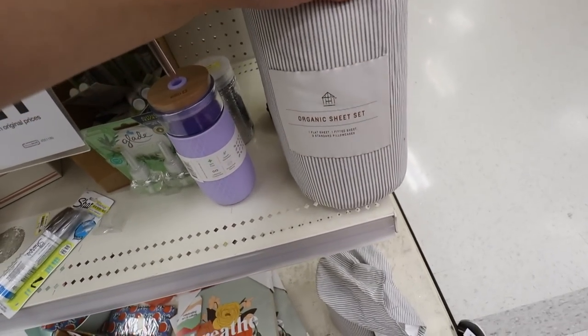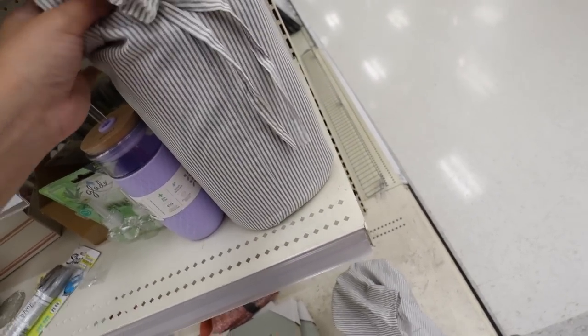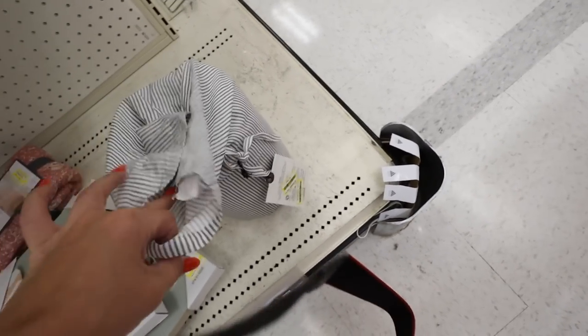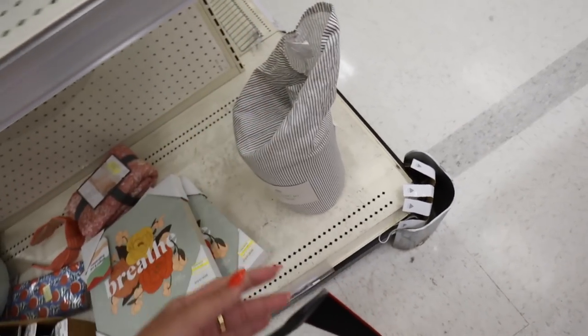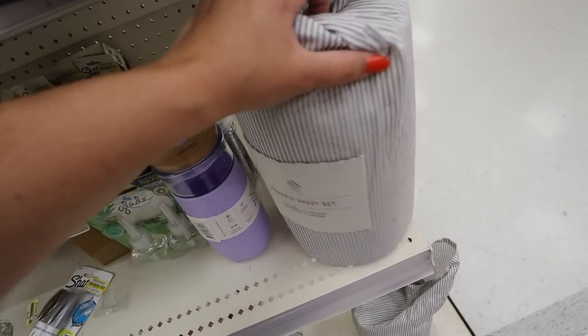They have these organic sheet sets from Hearth & Hand. These are over here in the clearance section. These are $27.99. They're an as-is item. I don't know if maybe because someone untied the top. They look completely fine though. They feel really, really soft, and I love the gray striping.